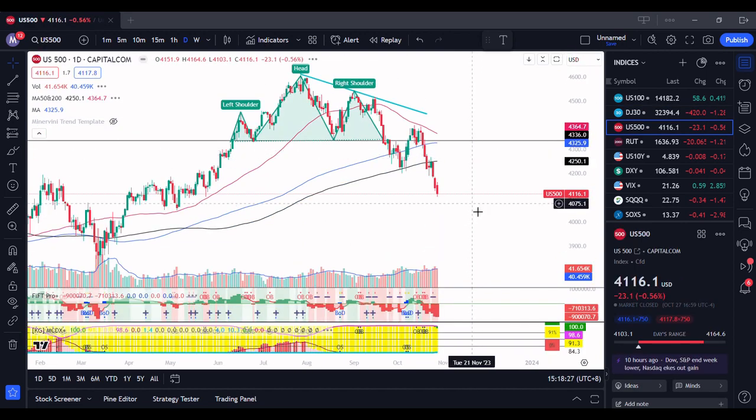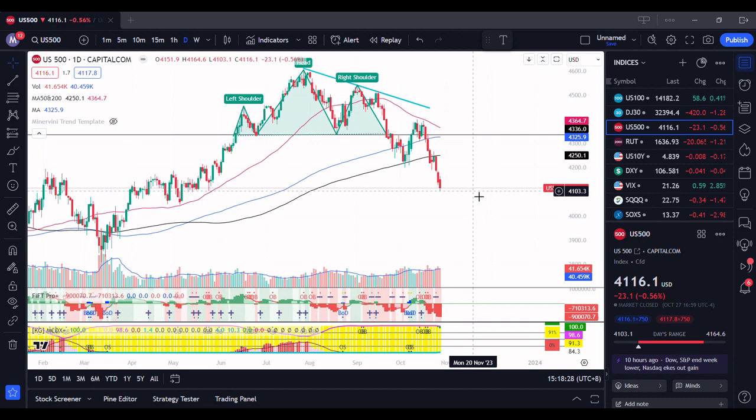Same with the S&P 500, which has also already pierced through the 200 days moving average. It doesn't seem to have any kind of technical rebound where it may come back to re-challenge the 200 days moving average as a resistance instead of acting as a support like previously. Doesn't look like it's anywhere near there.